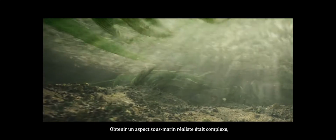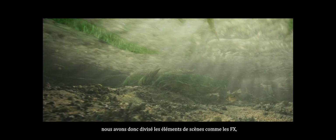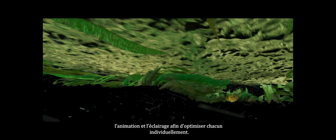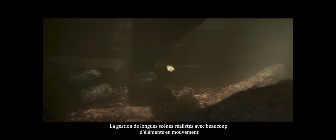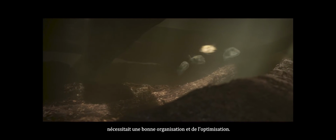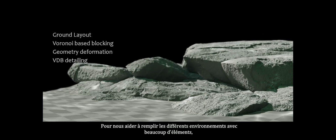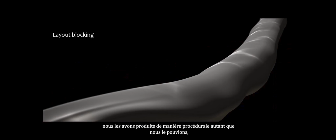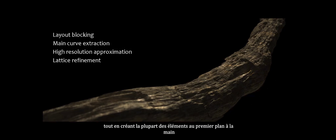Getting a realistic underwater look was demanding, so we split the scene elements like FX, animation, and lighting in order to optimize each individually. Handling long realistic scenes with a lot of moving elements required good organization and optimization. To help us fill the different environments with plenty of assets, we produced them procedurally as much as we could, while creating most close-up assets by hand.